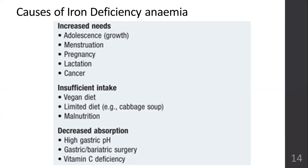Causes of iron deficiency. Increased needs when you are growing up, from childhood, moving into adolescence, specifically for girls. You have hit puberty, and your requirement of iron is more because now you're bleeding on a monthly basis, right? So the requirement is more, but if you're not keeping up with the requirement with food, it can lead to anemia.